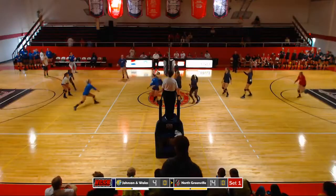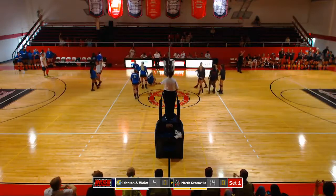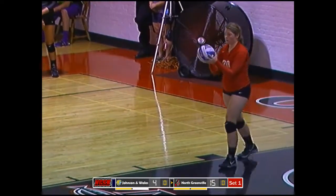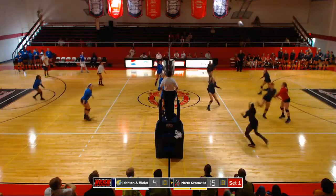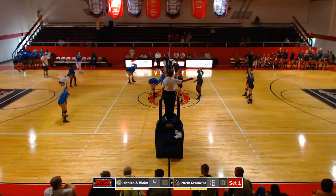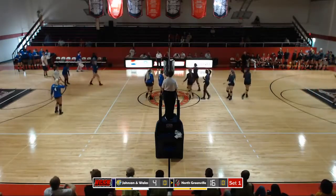And Hannah Lewis just continues to serve. She serves until Johnson and Wales scores, because it's been a while. Lobs it over, and another point to the Crusaders. And yet again, 16-4 now. Crusaders continue to just pull away here. And there's another one. A mistake by Johnson and Wales makes it 17-4 now.